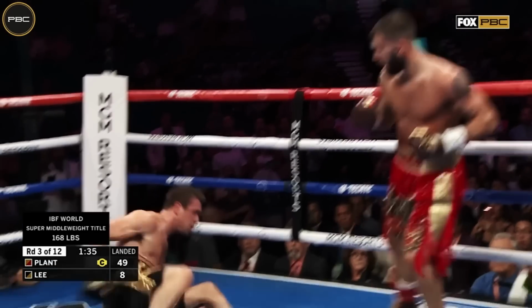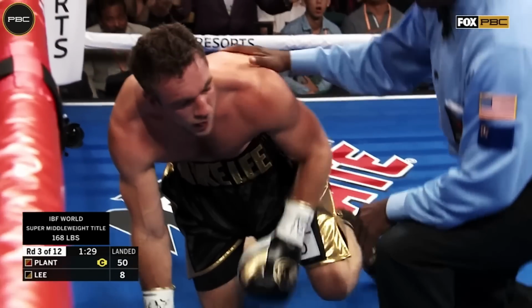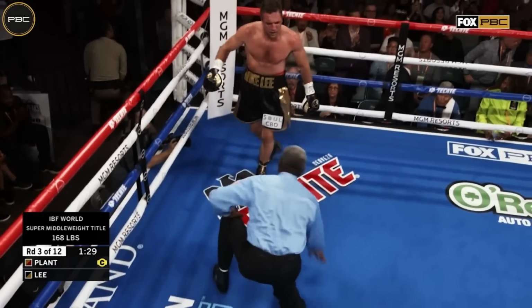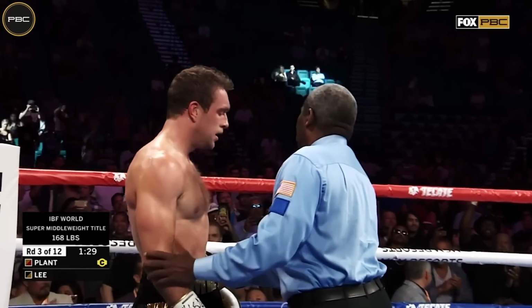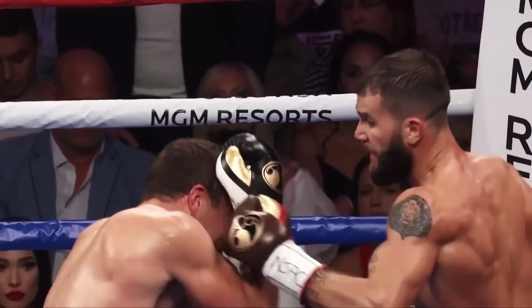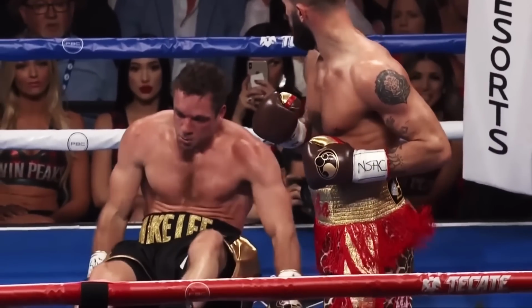Runs into another hard punch like that. Yeah, that's it. That fight's over. And Lee is not happy with the referee, Robert Byrd. Plant had come through his first defense with ease, keeping his world title belt and unbeaten record firmly intact.